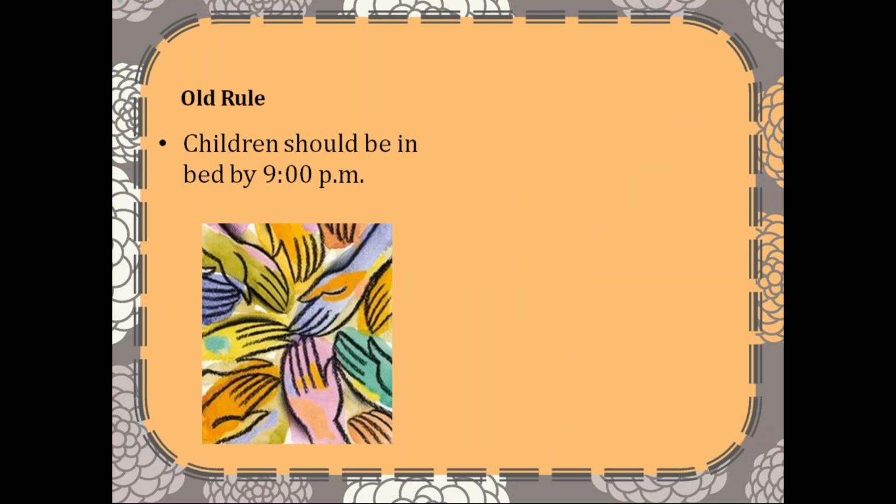Another example of an old rule: children should be in bed by 9 p.m. That doesn't take into account that children developmentally may need different, later bedtimes, that children have after-school activities, sports and homework, and sometimes teenagers have jobs, so they can't reasonably be in bed by 9 p.m. Also, this rule is really based on the advocate's or staff's understanding of what a bedtime looks like, and doesn't take into account that a parent in shelter should be able to choose that for their own family.